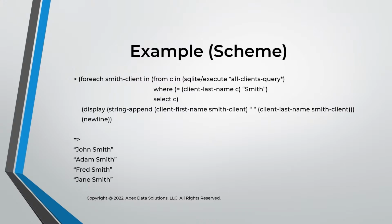Out of the box, there is no foreach statement, there is no from, where, any of that, all of which will seem somewhat familiar to .NET developers, but it'll also feel familiar to the old FoxPro neckbeards. In this case, you're using the language itself to express connecting to a data source and pulling data out, and then further refining it with a predicate. So imagine you've got a variable, all-clients query, that encapsulates a select all from client, select star from client. The code above iterates through the results and prints the details for those clients whose last name is Smith.